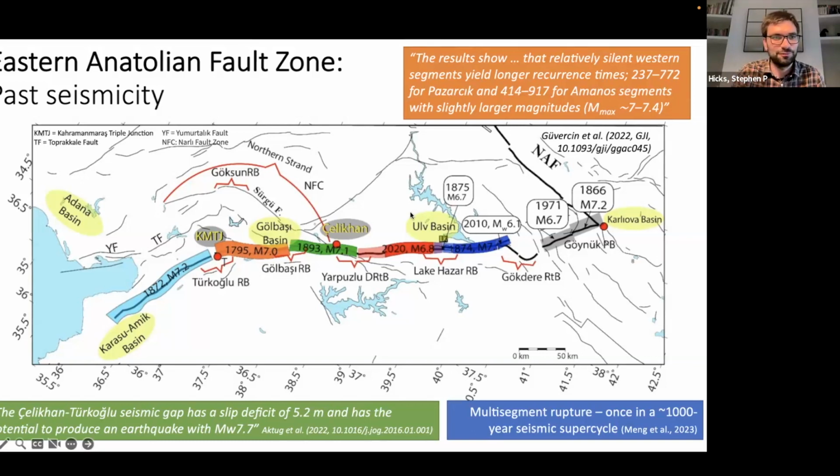So this map is oriented roughly with west towards the top of this map. And there have been, in recent centuries, magnitude 7 earthquakes rupturing these specific segments from the south to the north. And so this map is from this paper by Güvercin, who said that there was potential for a magnitude 7 to 7.4 earthquake in the future, given that these fault segments haven't ruptured for several centuries.